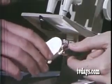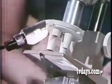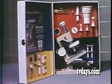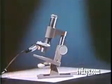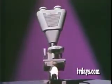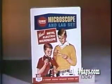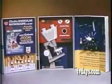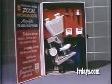Changing from bottom lighting to top lighting is a cinch. Takes but an instant. This set offers the greatest range of focusing power ever, 1,000 times actual size, plus many other features. A professional laboratory beauty with binocular eyepiece included with this steel cabinet set, and this separate outfit.